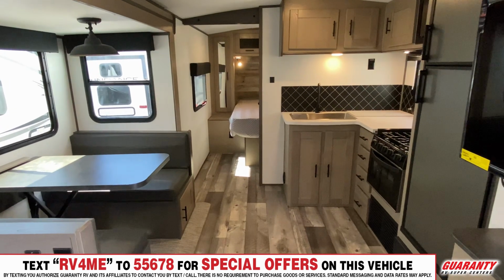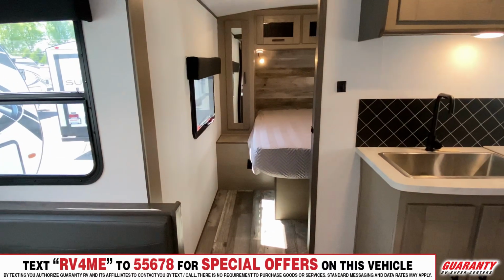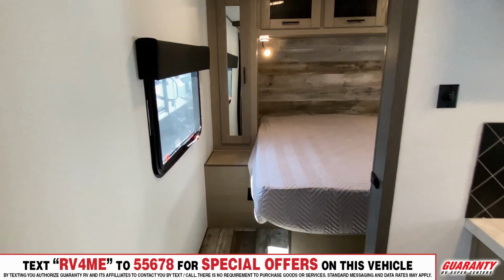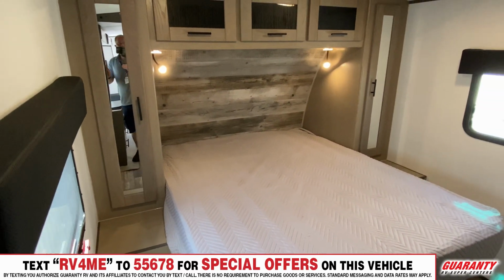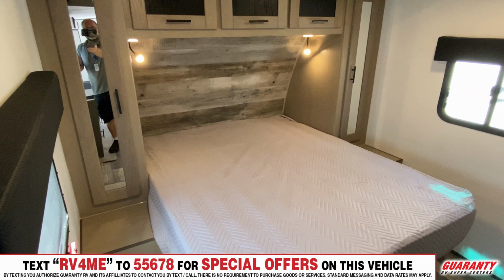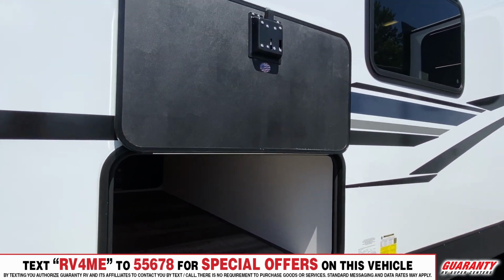And then when you go into the bedroom up front, which is the master bedroom, it is absolutely gorgeous. It has barn board on the back here, and it's got these LED lighting. And as you notice, you've got long garment closets on each side, storage up above, and then also a pass-through underneath. So if you want to put in some totes or something like that, you can take everything. Plus this little closet, which is handy dandy.